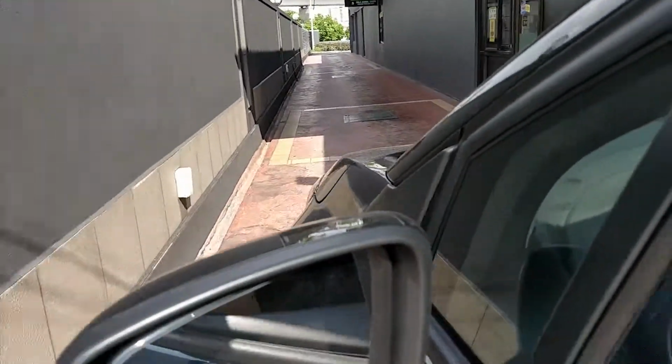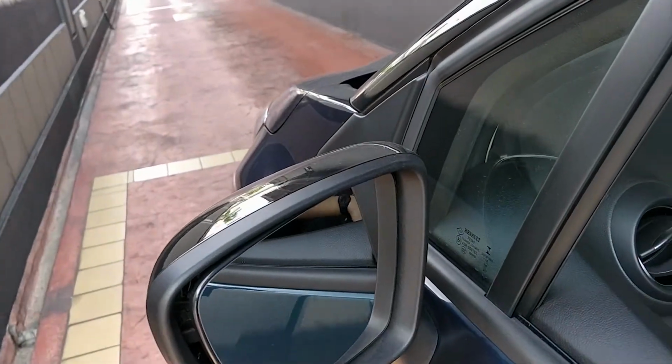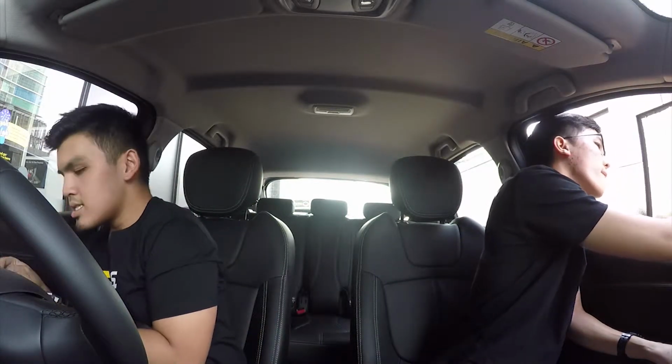Oh, this is actually quite tight, man. This storage space comes in handy. It is very handy indeed. Not that bad. Yeah, it's okay. I mean, given that some of the McDonald's drive-thru have really design flaws, where they built the driveway with really narrow walls.